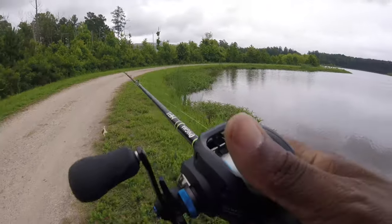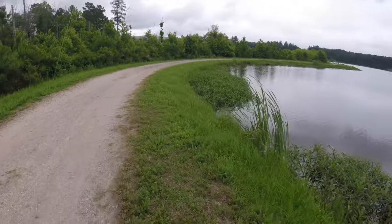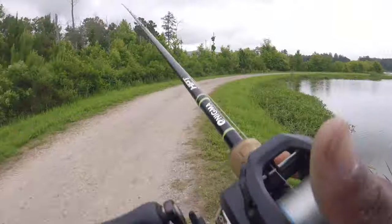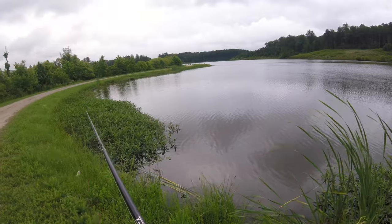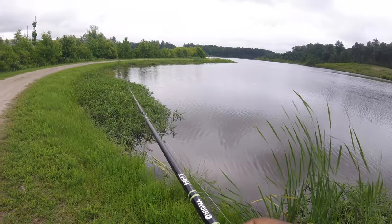All right, we got on the War Eagle spinnerbait, half ounce here, guys. Seeing that shad jump up, I heard there was shad here. I have never seen them, but now I know. Seeing that shad jump up like that just further lets me know that I need to be using something that's got a little bit of flash to it.